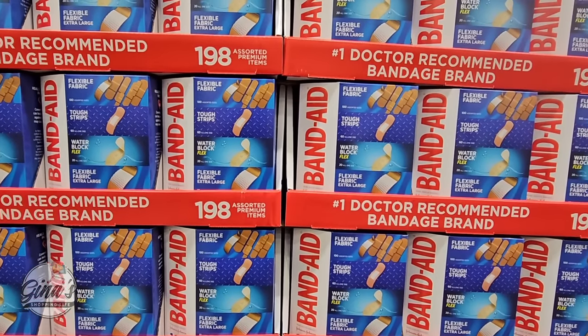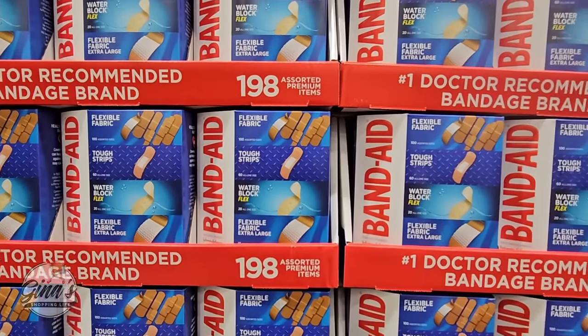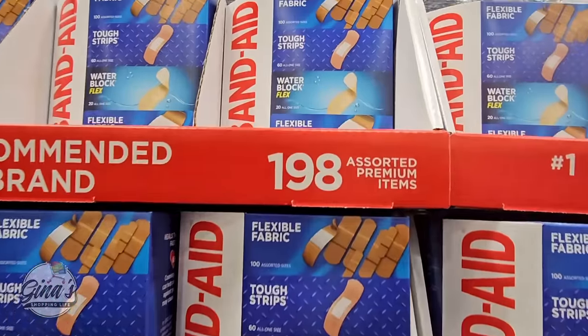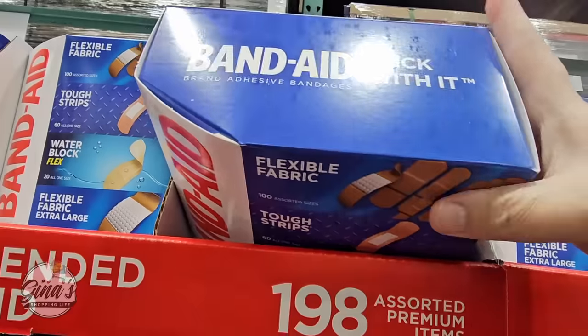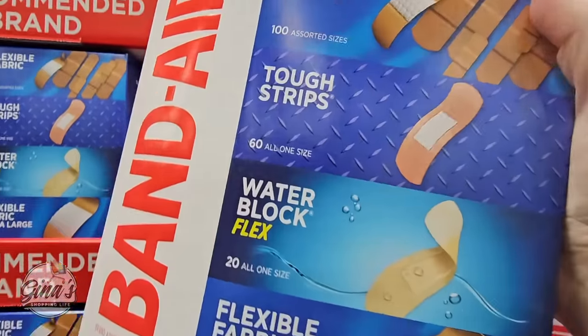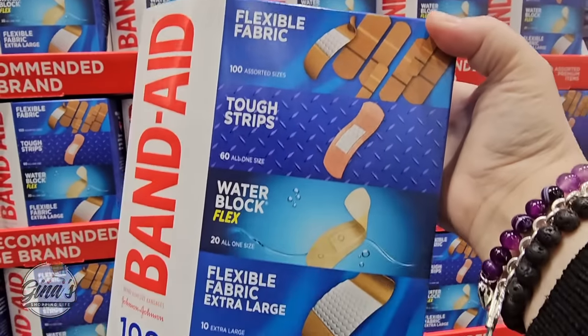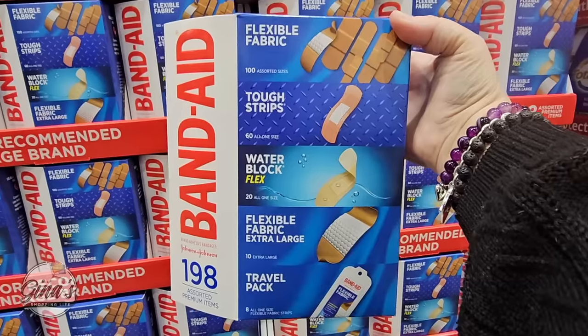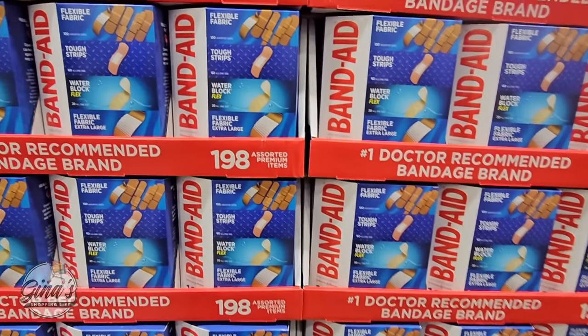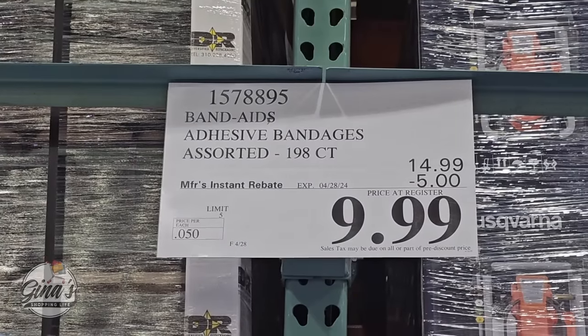The Band-Aids. Now, when these go on sale, that is always a great time to pick these up because normally they're $14.99. It's a $5 savings right now. So these are only $10 for 198. That is such a great price, especially if you price these at other places. Costco really does have the best deal, especially when they're on sale. And again, that's going to go on until the 28th of April.